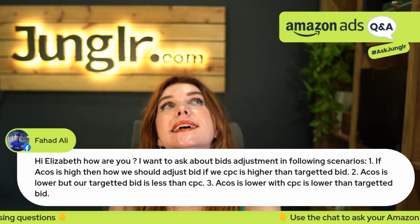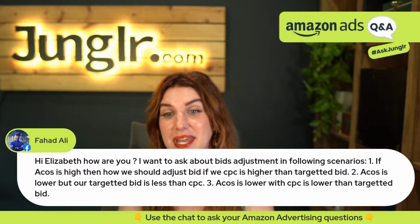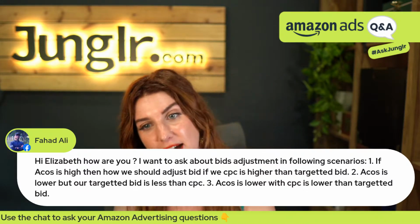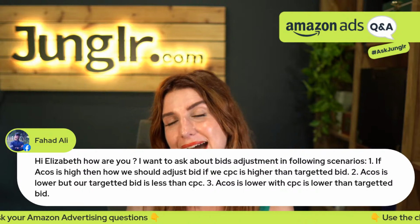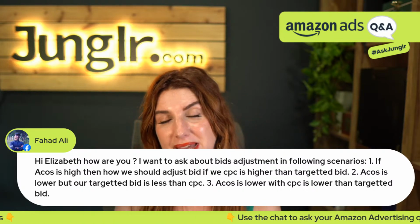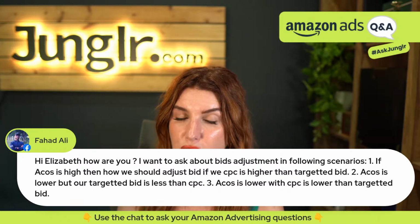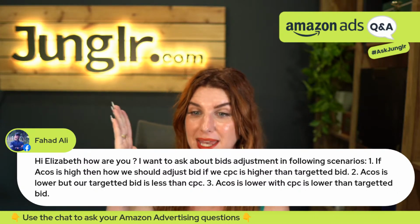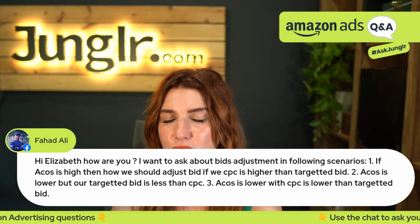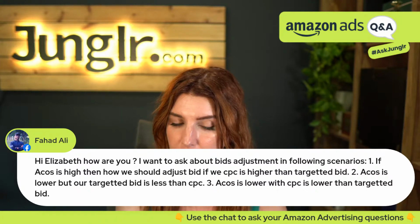So what do you do? Well, if you're doing it correctly, this is hard to do manually. You want to check: do I have dynamic up and down bidding? Do I have placement percentages? Is that what is affecting and making my bid lower than my CPC? If yes, then make sure when you're making your bid adjustments, you're adjusting from your bid, not your CPC, because if you actually adjust from the CPC, you will increase the bid, which is not what you want to do.